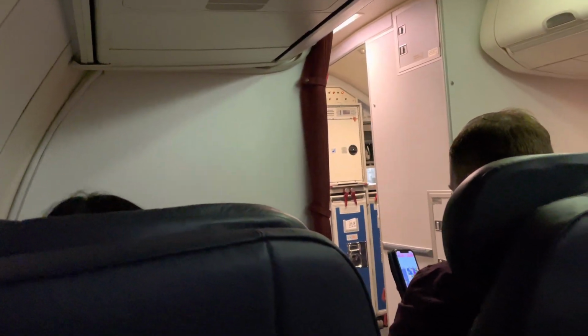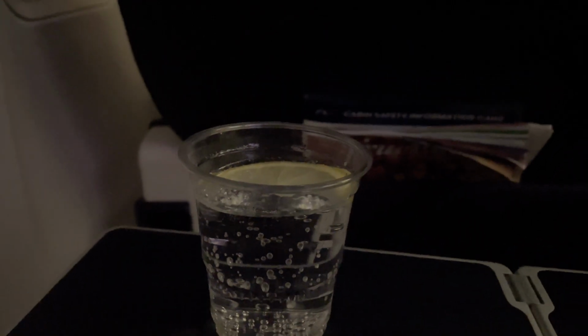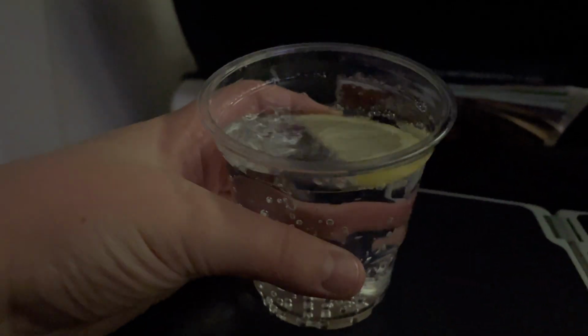Anyways, look forward to seeing what it's like. Got my cup of sparkling water, which was very nicely served with lemon. This is on a little bit of an angle. It's not a big deal, but still something to note.